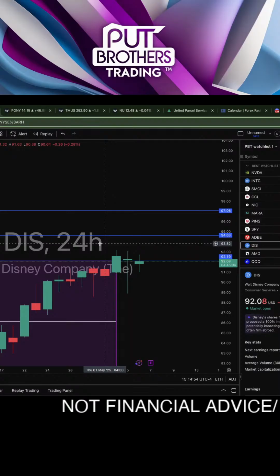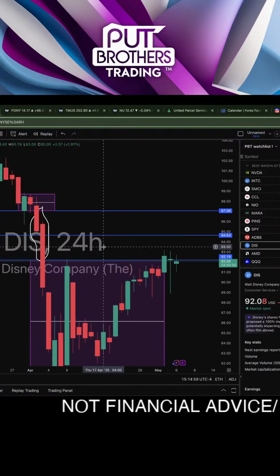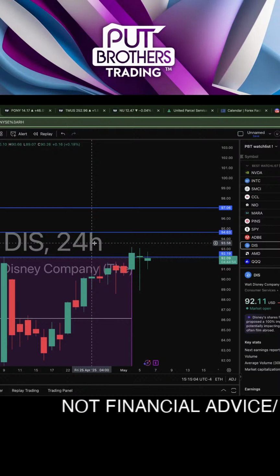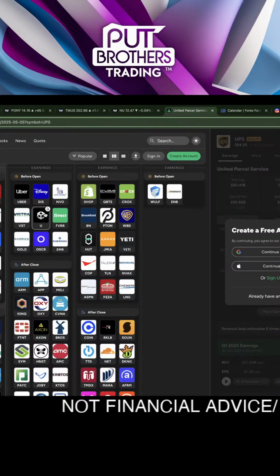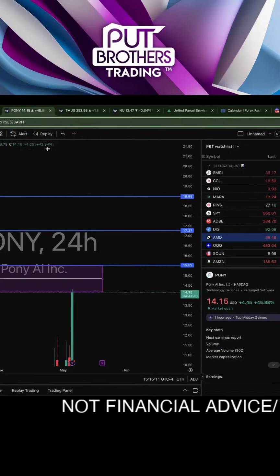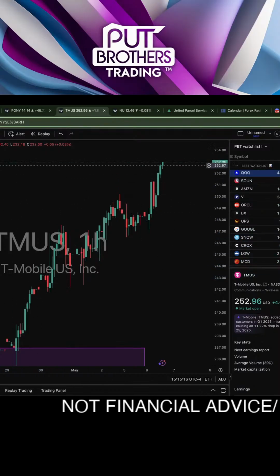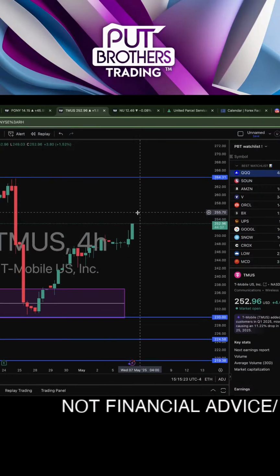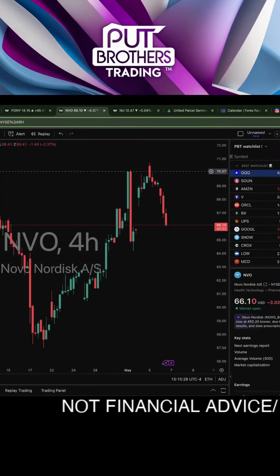Pony supplying robo taxis to Uber. Dude, wow. Yeah, so John, you know exactly what I'm already looking at. So Disney still looks pretty good. I'm just looking at a whole bunch of earnings plays right now. Uber, Disney, NVO. I do love NVO, everyone knows that. Hold on, give me a second here. Looks like we're targeting this with some more empty space up to the upside.